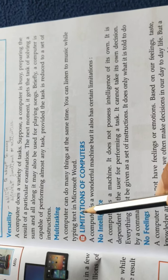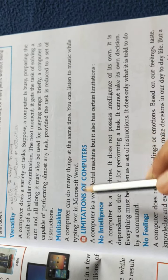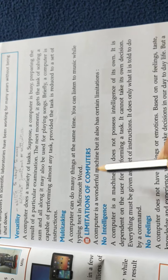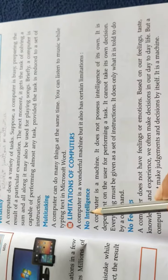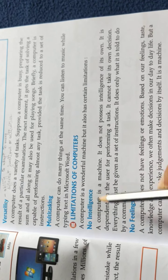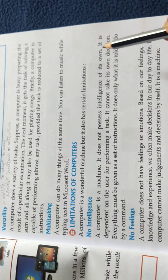Now the limitations of computers. There are some limitations to computers also. A computer is a wonderful machine, but it also has certain limitations. No intelligence. The first limitation is that it has no intelligence of its own. A computer is a machine. It does not possess intelligence of its own.